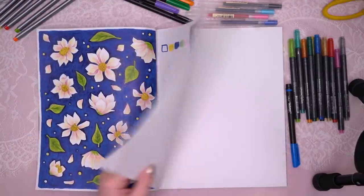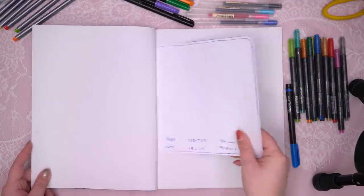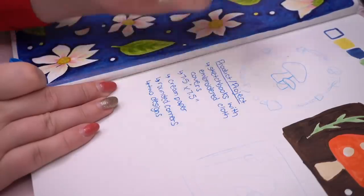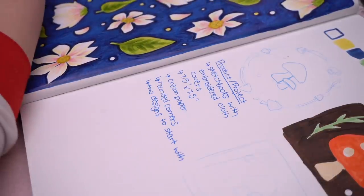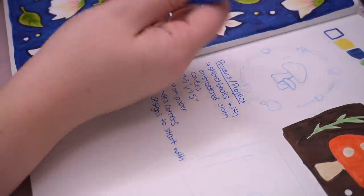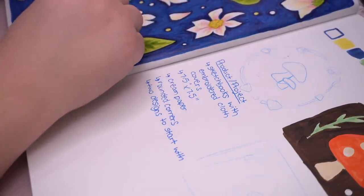This could have been drawn in here, I suppose. This is big enough. I could tape it in. Cream paper, rounded corners, two designs to start with. And I hear you guys about the earthy colored mushroom one. I might still make it earthy colored. It kind of depends how the flower one turns out, to be honest, because I want two designs for the first one that are quite different from each other.